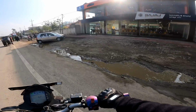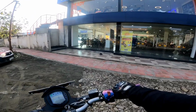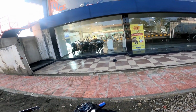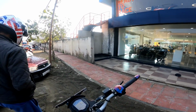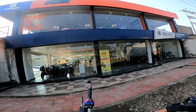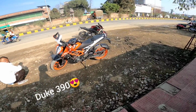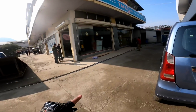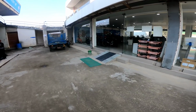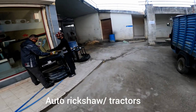So this is the KTM showroom. It's not only for KTM, but then we'll find here Bajaj bikes and all. And on the first floor, that's a KTM showroom. I really like this bike. It's a 390. Here they sell a Bajaj, and then this side is for a motorcycle, and then this is for an auto rickshaw or tractor.